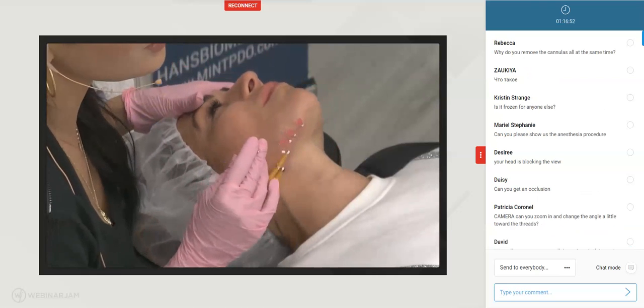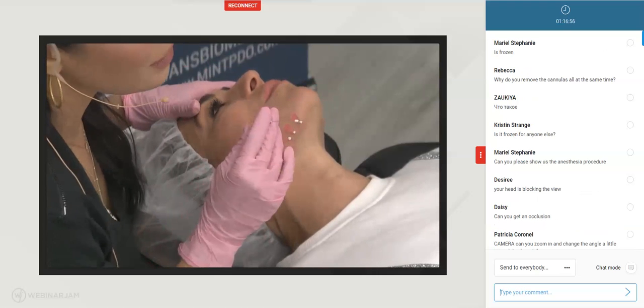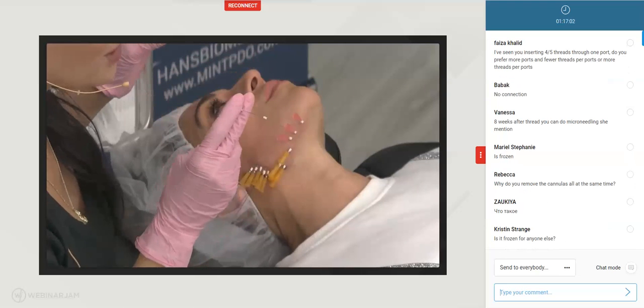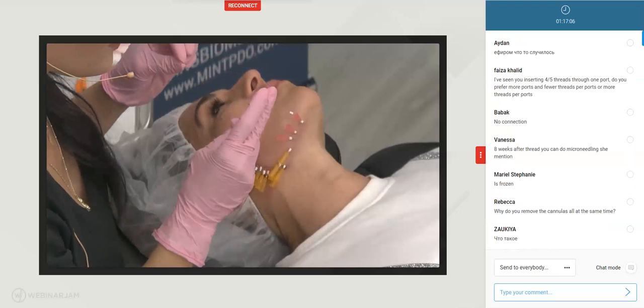Can you show us the twist? Yes, I'll come and use the twist in a minute. Is there a reason you would use twists versus threads? If I want to volumize. So twists act as 0.05 of a filler. So if I want a little bit more volume, I will use the twists.